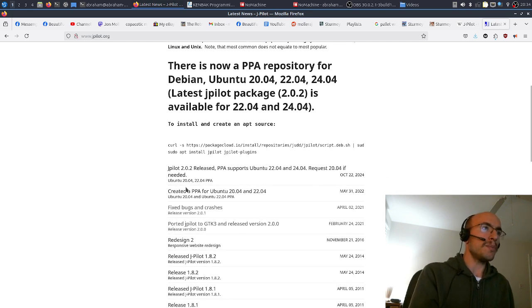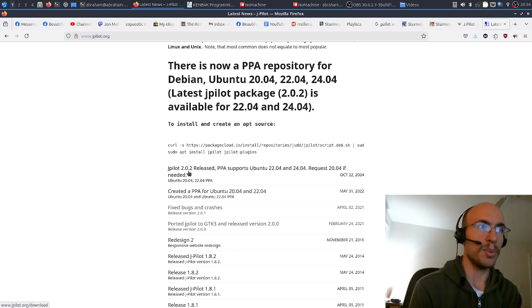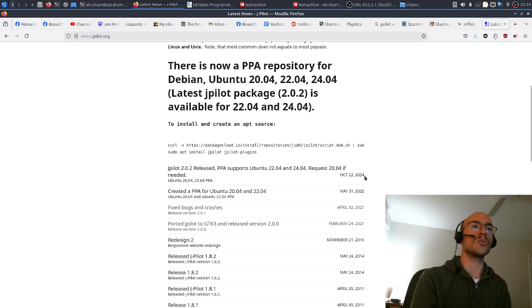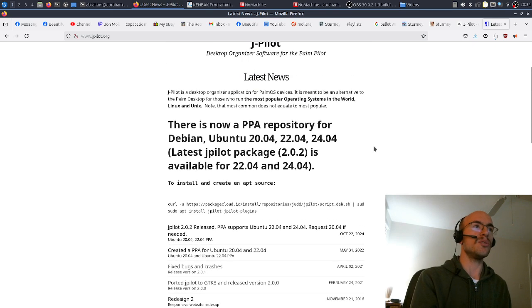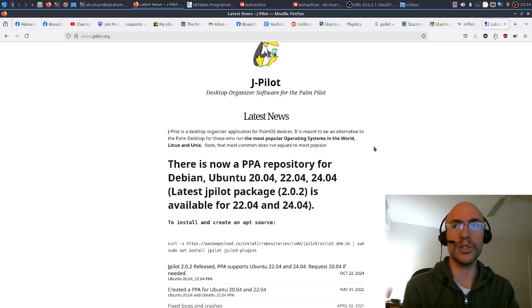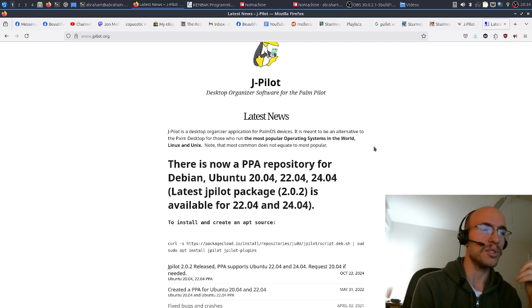Going through the timeline here, you can see that Judd created a personal package archive for Ubuntu 20.04 and 22.04 on May 31st, 2022, and then released JPilot 2.0.2 in the PPA that supports Ubuntu 22.04 and 24.04 on October 22nd, 2024. So that's a really recent piece of news, a very recent update, not even a month old, and I'm glad I could make this YouTube video for all of you to see how this newest version of JPilot runs.